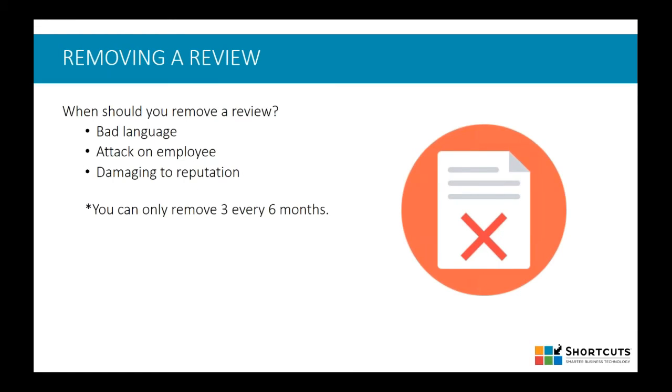At the very end of all of this, there is an option to remove a review. 3 situations where you may remove a review would be bad language, an attack on an employee, and damaging to the business's reputation. Bad language is never appropriate, and you don't want to distress any of your current clients or potential clients that have found your reviews online.